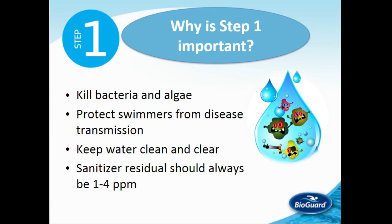As is logical, let's start with step number 1, killing bacteria and sanitizing the water. Why is that important? Well, the process of killing bacteria and algae and sanitizing the water is what helps protect swimmers from disease. So, if you want your bathers or swimmers to be safe swimming in the pool, step number 1 is what helps do that.